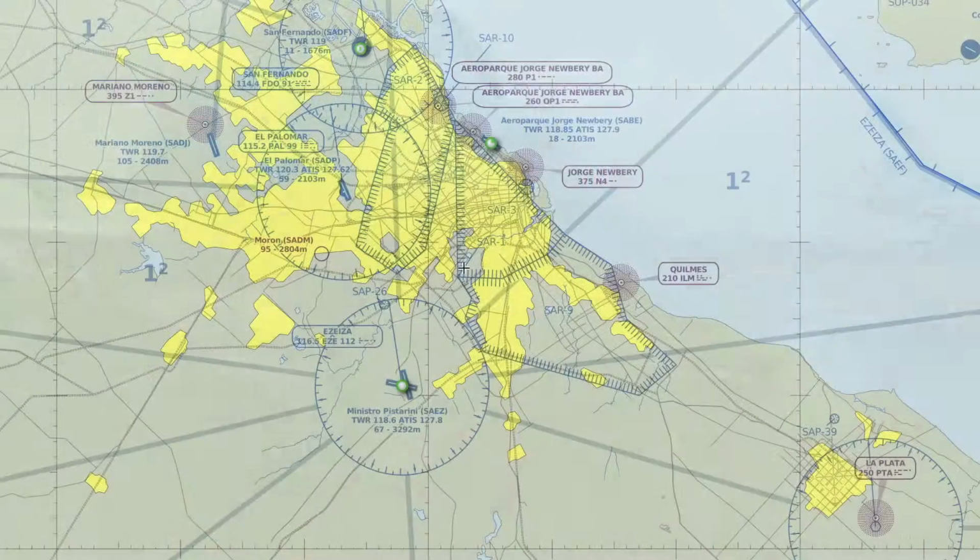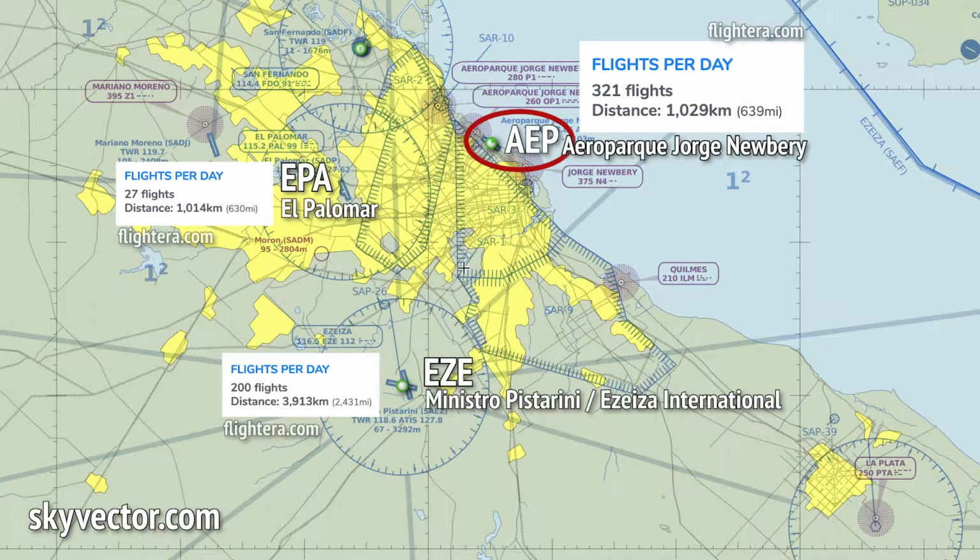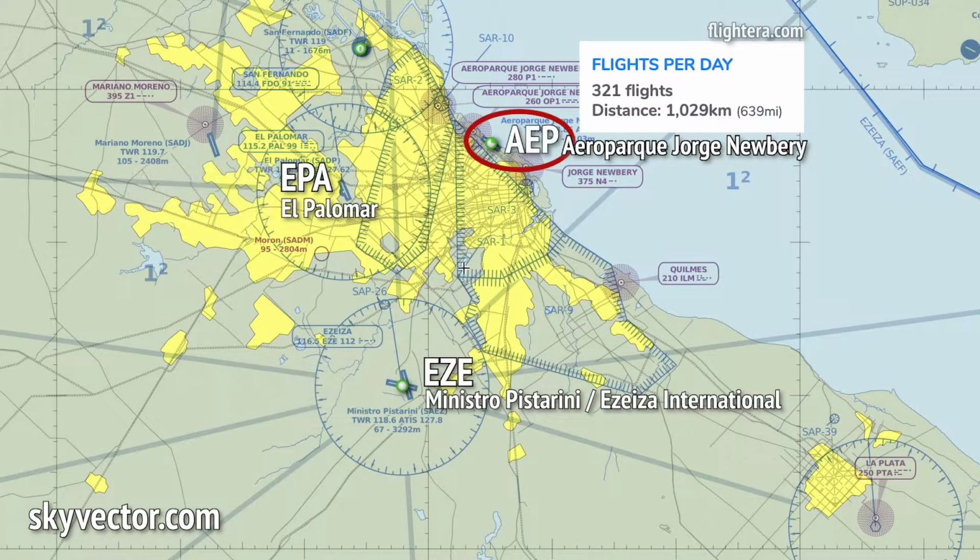Buenos Aires has 5 airports. It appears that only 3 run commercial flights. We flew out of Aeroparque Jorge Newbery, AEP, which has the most flights per day. Although I'm not entirely sure these numbers are accurate. 3 airports within a city of 14 million people. I'd have expected all of these numbers to be quite a bit higher.